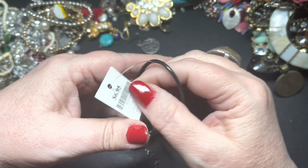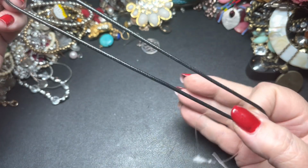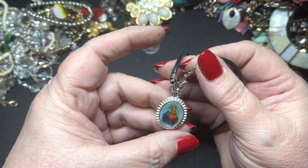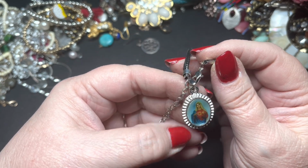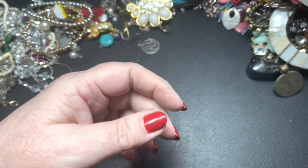Here we have just a vinyl strand with a pendant on it. And it looks like Mary, maybe. There's Jesus and there's Mary. And I'm just going to say $1 on that. It looks brand new with the tag.